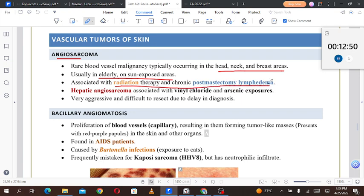Okay, so angiosarcoma, it is a rare blood vessel malignancy typically occurring in the head, neck, and breast areas, usually elderly and sun-exposed areas. Okay, we are reading angiosarcoma with reference to the skin, or the dermal angiosarcoma. You may say that it is associated with radiation therapy and chronic post-mastectomy lymphedema.